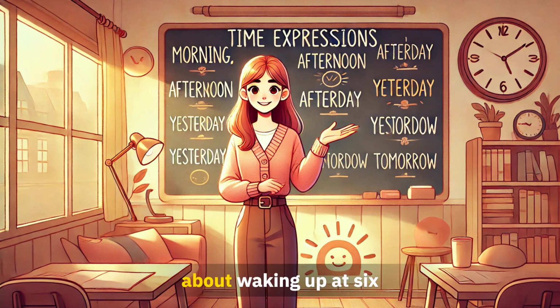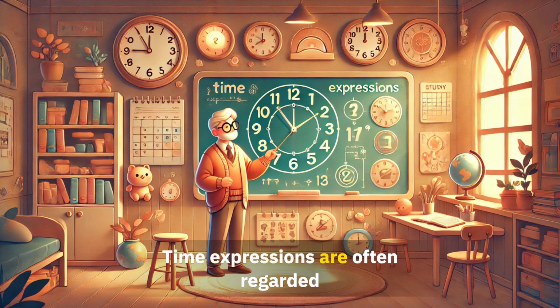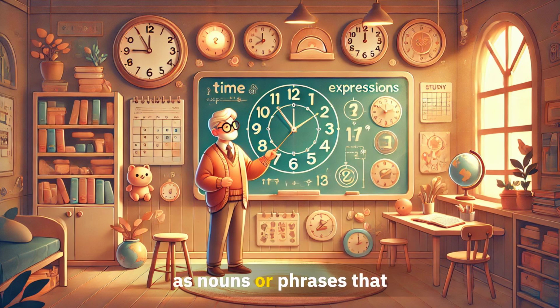Whether you want to talk about waking up at 6 in the morning, meeting a friend at noon, or discussing events that happened yesterday, these words provide the building blocks for describing your daily life. Time expressions are often regarded as nouns or phrases that point us to when something happens, which makes them a very important part of speech for learners to master.